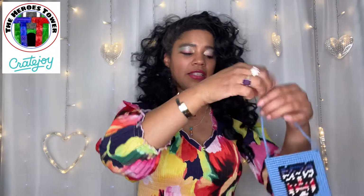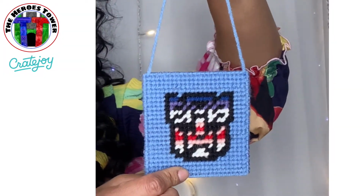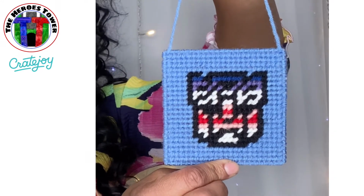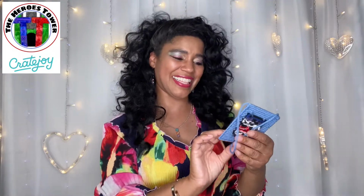And then this is a handmade Transformer. It's like a decoration is what I would do with this. I would just hang it up. But look at that. That is the Transformers logo. So cool. So super fun. I'm super excited about this. That is awesome. Somebody put a lot of work into that.